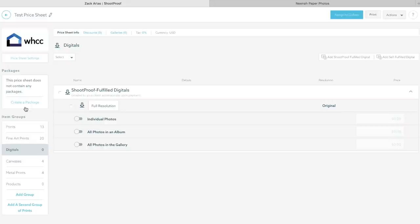You can create a package. So if you want to do like wallets and 2 5x7s and 8x10, you can make a package and sell the package. You can add a digital to it. You can do it for one pose. You can do it for multiple poses. Like, seriously, they have it all figured out in the back end for print sales and all of that.